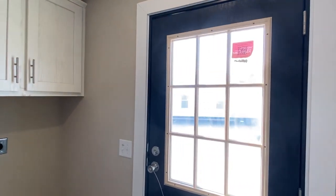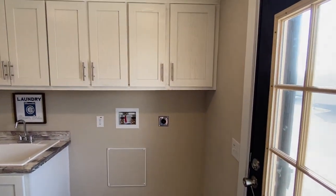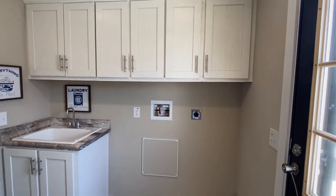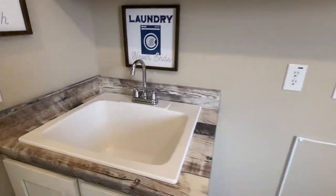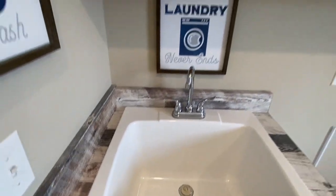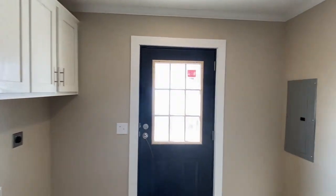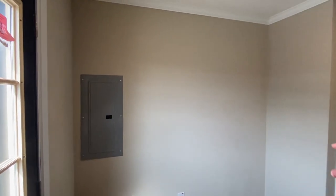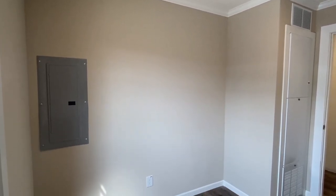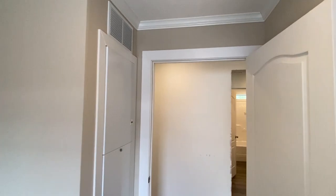Not a whole lot happening in here, but we do have a door off your backside that comes into here, spot for your washer and dryer, and we have a sink. So actually, we do have several things happening in here. I didn't see any kind of countertops, but then you have this right here. You could definitely put some kind of countertops in here. You got a spot for a stand-up freezer, whatever. Step out of there.